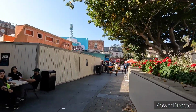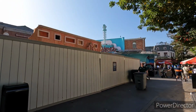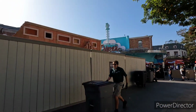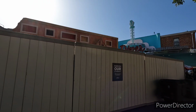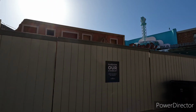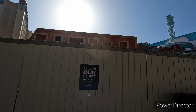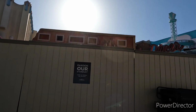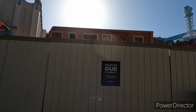But a huge update here for Halloween Horror Nights. Look at this. Oh my god, this is turning into a house here. I don't know what this is going to become. This is where Yaya Donna was last year. No word on what's going to come here right now. There are a lot of rumors, but I'm not going to say what the rumors are. Hopefully soon we can see an announcement of what's going to be here for Halloween Horror Nights.